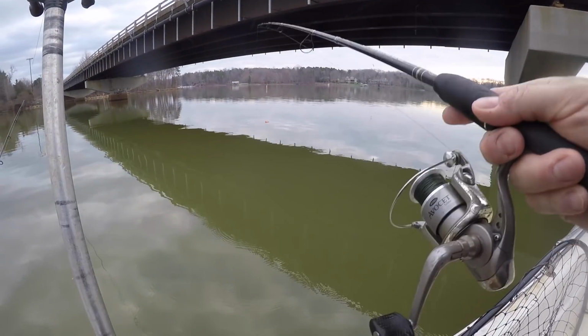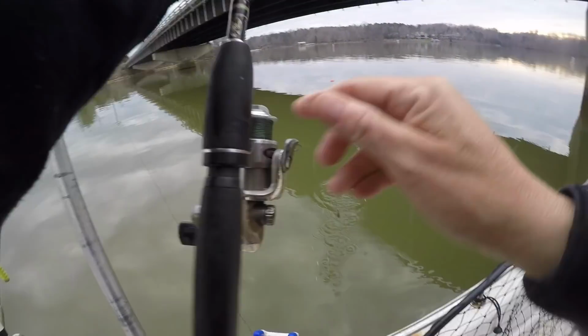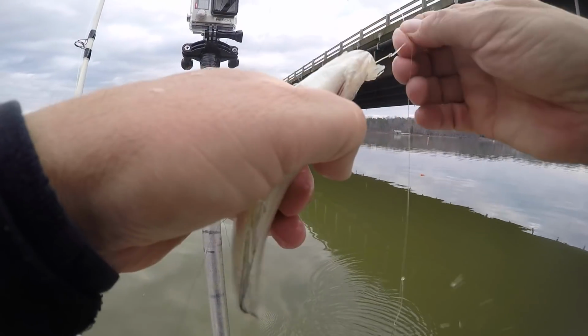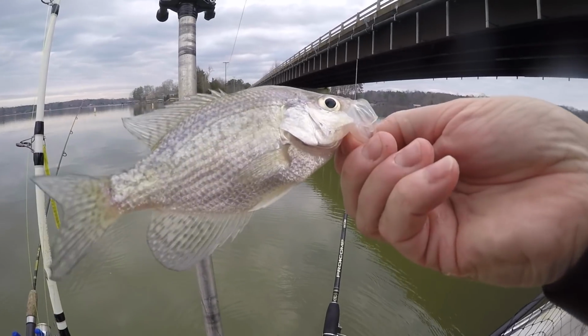I think we're going to finish with the small one. That's okay. Got our bait and everything. It's all right. It's a good way to finish. Finish with a fish. I guess to go back.